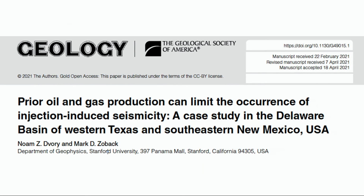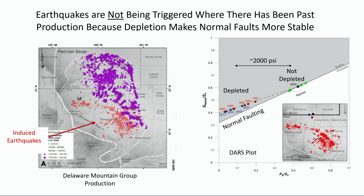Okay, and I need to speed up. So now, what does this have to do with earthquakes? This paper we published last year demonstrated that, in fact, there are only earthquakes where there had been no prior production. The title of the paper was Prior Production Limits the Occurrence of Earthquakes. And you can see that in this diagram right here. Here, the green dots show the saline aquifer in normal faulting equilibrium. And then we had data that was in the public domain from 3 wells up here, which are depleted, and they're way over here.